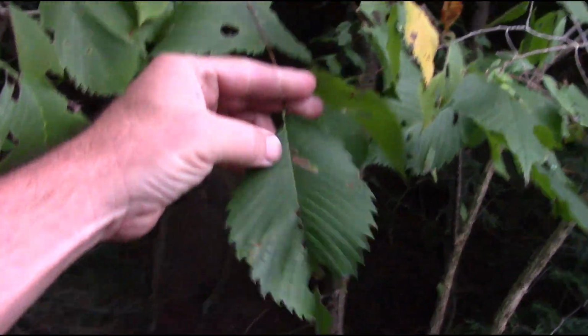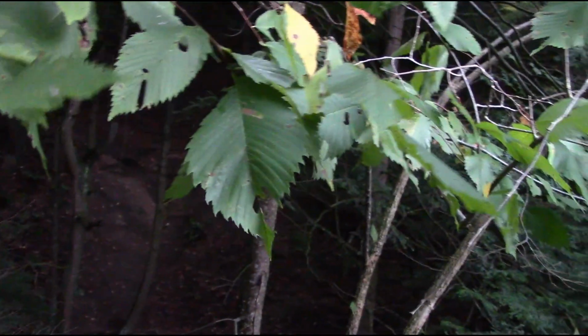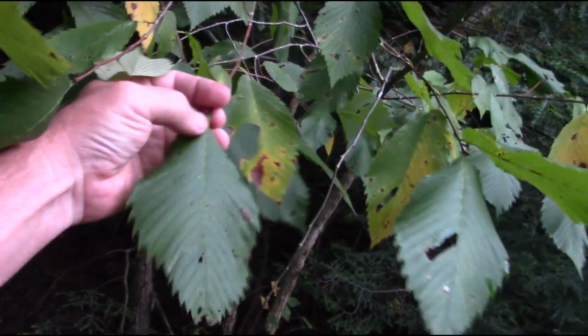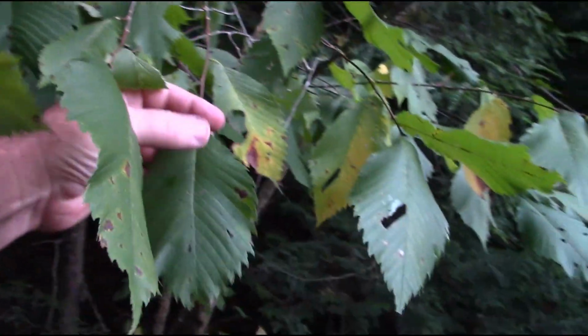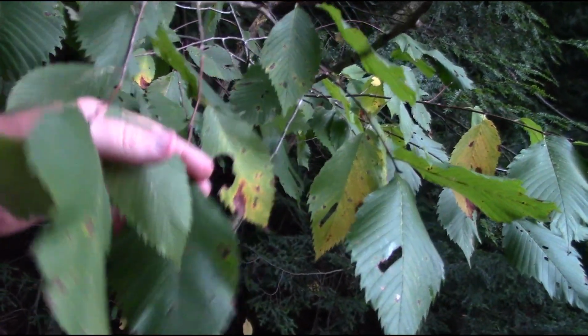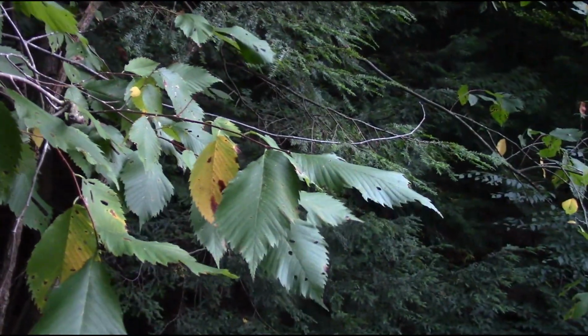Not going to play around on these rocks too much, but it's an elm tree, because I got the unsymmetrical leaves. These are a bit moth-eaten, so that guy's trying to find a better one. That guy's a little exaggerated. Usually one side comes a little bit farther down at the base, and then the rest of it looks pretty much symmetrical, very toothy. Should have little flat things for seeds. I don't see any on it.